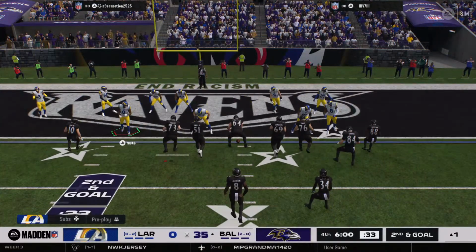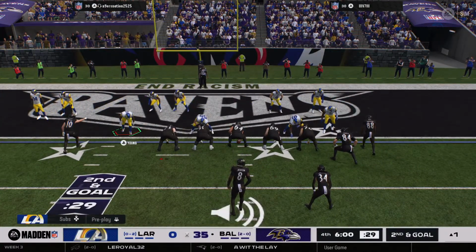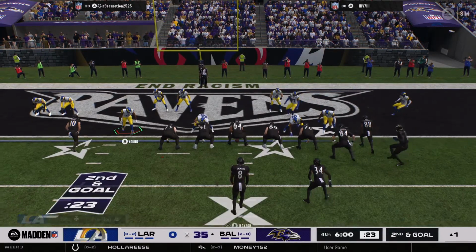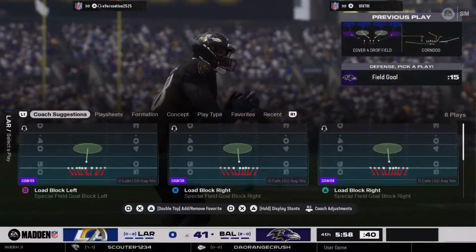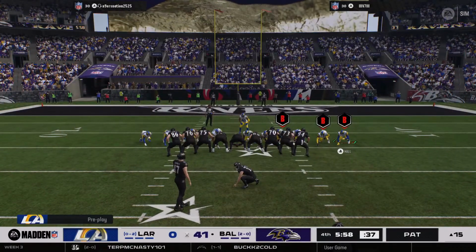The nose of the football inside the 1. Here's second and goal. Out of the gun, here's Jackson. And he will take this into the end zone for a Baltimore touchdown. The Ravens running them out of the building.